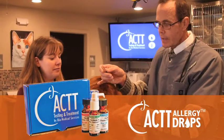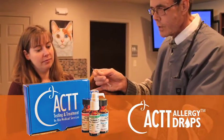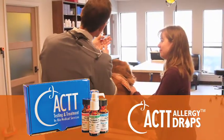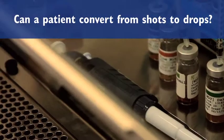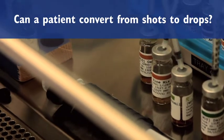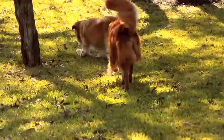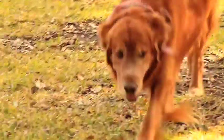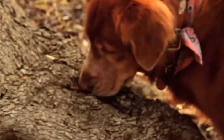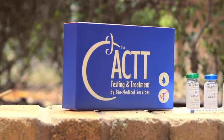Allergy drops are recommended for patients that have been on allergy shots but have not shown improvement, or for pets that have had adverse reactions to injections. Patients can convert from shots to drops by beginning with the initial allergy drop treatment kit. Conversely, patients on allergy drops can also elect to switch to allergy shots at a later date, but they must begin the injection protocol with the initial allergy shot treatment kit.